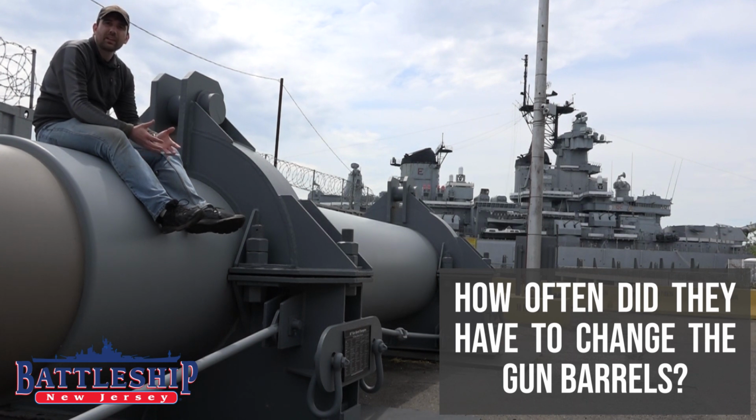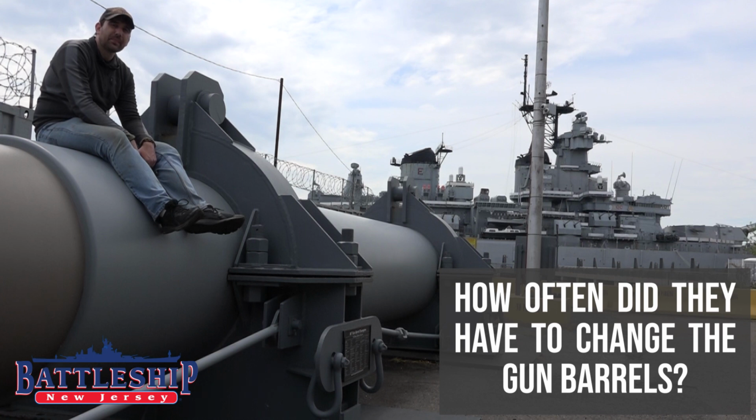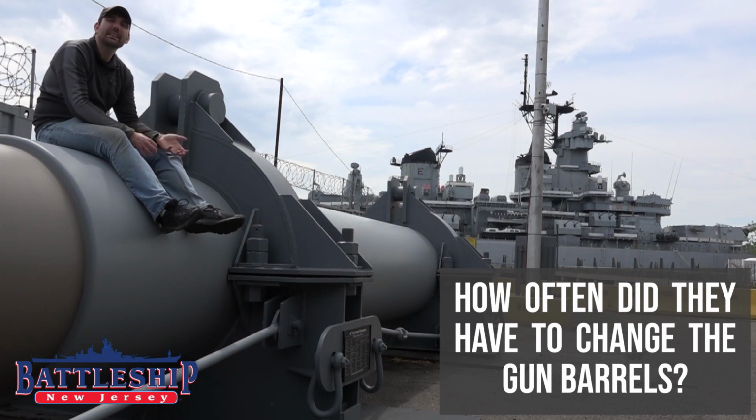Fortunately, several classes of ships that were supposed to be armed with the 16-inch 50 caliber gun were never built. However, these guns have such a long lead time on them that orders for the guns are placed long before orders for the ships are placed. So the Navy has a number of 16-inch 50 caliber guns in their inventory.